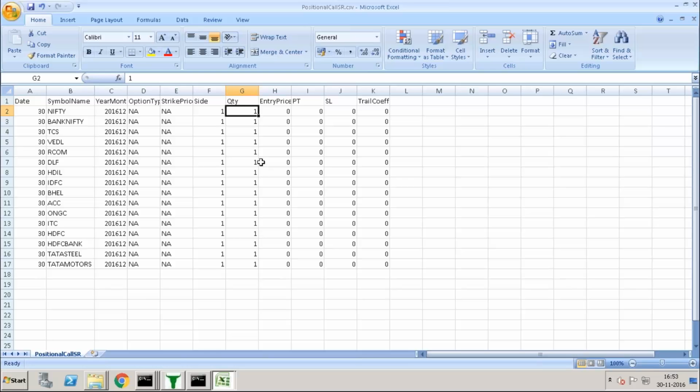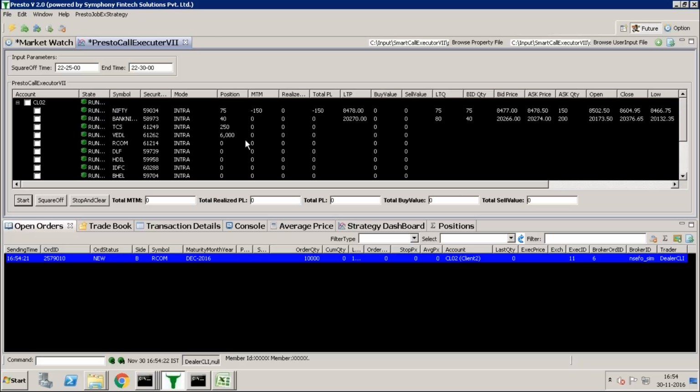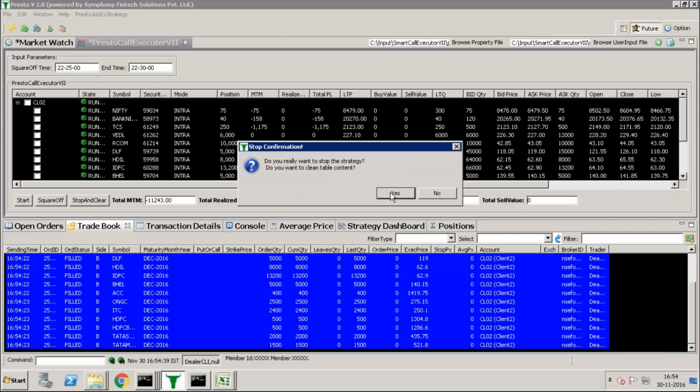My entry price is 0. 0 means immediately, the moment I start the strategy, all of my positions should be taken. There is no target and stop loss because I am building my portfolio. So we'll run this. As you can see, the moment I have started this, my trades are immediately done in all the respective stocks at the market price, whatever the current price was in the market. Let's come to another scenario.